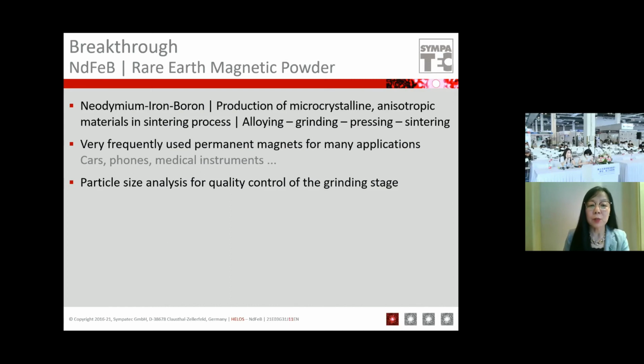This NdFeB material is very special. If the particles are too fine, it will lead to oxidation and very easily burn. Many of our customers sometimes have their products become brown and destroy the production equipment, also our system. So if the product is too fine, it's very easy to lead to fire or burn. And another situation is if the particles are too fine during the sintering, the small particles will be fused together to form a big crystal.